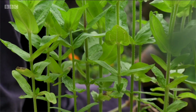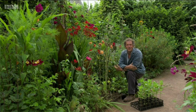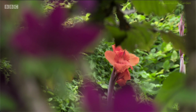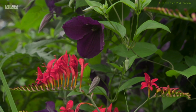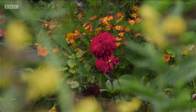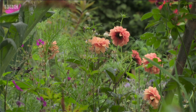However, it's not too late to add colour to the border because there's no doubt about it that we go into a slightly different season. All that freshness of summer that lasts well into July is now over, and that won't come back till next spring. But summer itself in the garden has still got masses to offer, and not just till the end of this month, but really right into October nowadays.